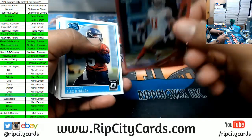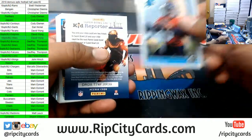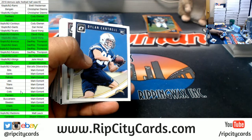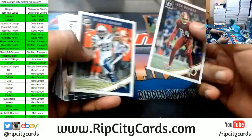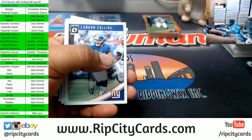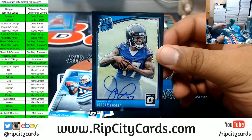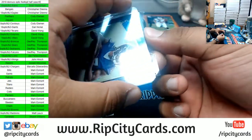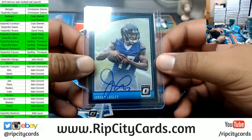Goodwin of the Niners, /299. Niners with a little hit right there. Todd Gurley, Rams, /199. Rams with a hit there. For the Ravens /25, Jordan Lasley. Not the Raven we probably wanted, which would have been Lamar, but that's still pretty sweet. Very nice. First time I've seen the Black Velocity autographs. There you go, for the Ravens, Jordan Lasley.